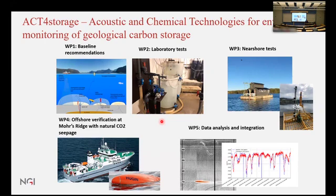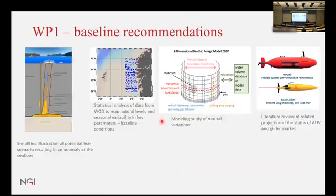And then work package 4, we went offshore and looked at an analog to a sequestered site seep at a hydrothermal vent. A hydrothermal vent will leak methane and carbon dioxide, and we used that as an analog to a sequestered site. And right now we're in work package 5, which is the data analysis and integration.